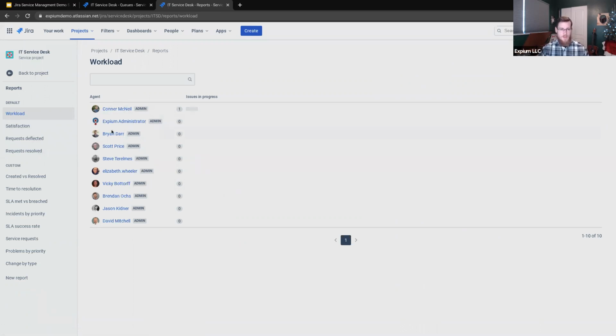One of those is a workload report. This is going to look at all the agents that can work in your project, and it's going to look at any issues that they have assigned to them, how many they have in progress, and what their statuses are, things like that. This allows for a manager to quickly see if the workload is slanted toward a specific person, or if they need to redistribute work, things like that.